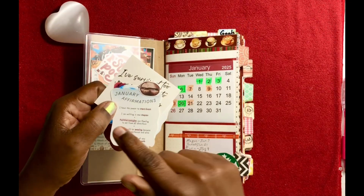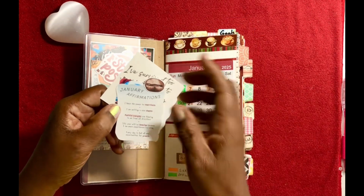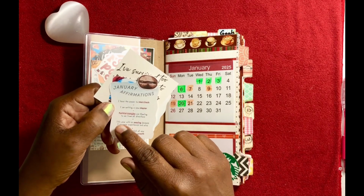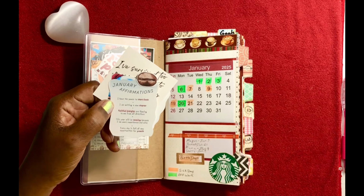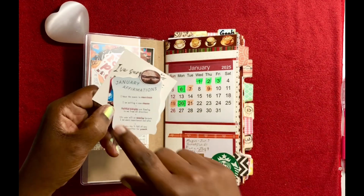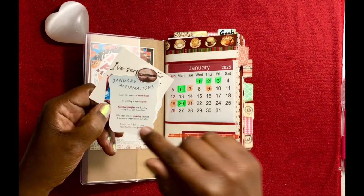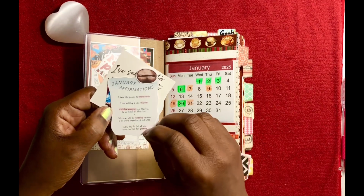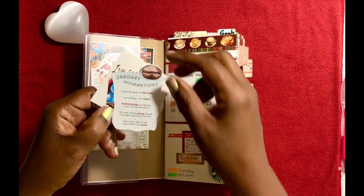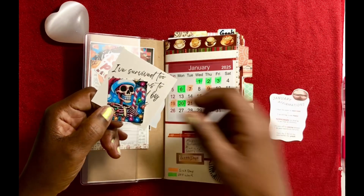I have the power to make a fresh start. So that's one of the affirmations. I am writing a new chapter in my life. Positive energies are flowing to me in all directions. This year will be amazing because I am more experienced and wise. Every day is full of new opportunities for growth. So those are my January affirmations.